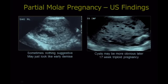Another patient with partial molar pregnancy. Some of these patients that we identify that have failed pregnancies early on, without even identifiable changes in the early placenta, will turn out to have partial molar pregnancies, and that happened in this case. Here's an embryo, no heartbeat, looked like just a failed pregnancy, but it ended up being a partial molar pregnancy. Now you can see these cysts in the placenta, and that this is a 17-week triploid pregnancy with a partial molar pregnancy, and I think that cystic change becomes more obvious later in gestation, as in this case.